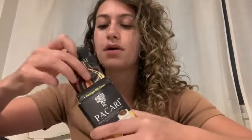Let me show you what the chocolate bar looks like. It comes in a package like this. I've eaten most of it, so I won't show you the whole thing, but they come in little squares like this.